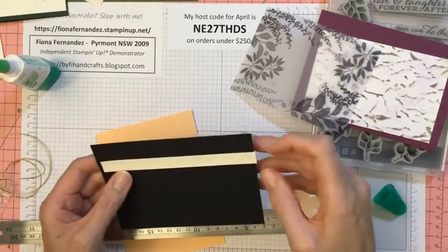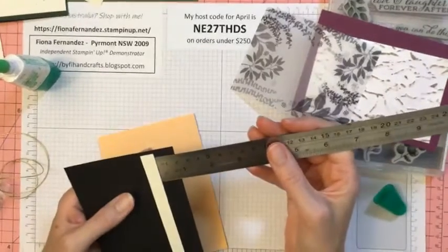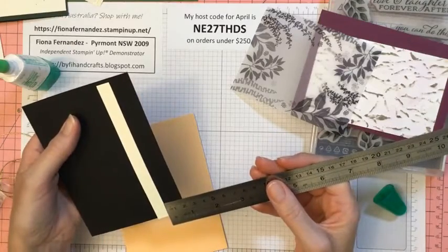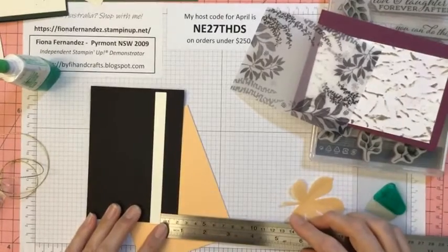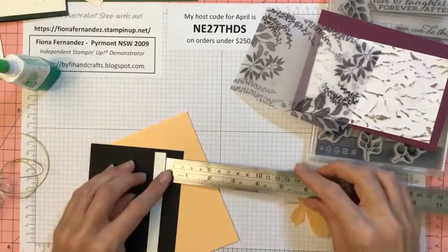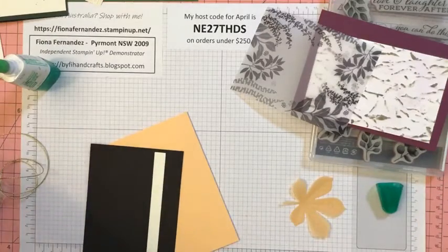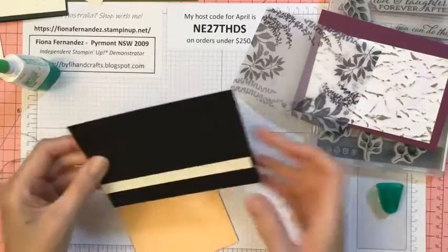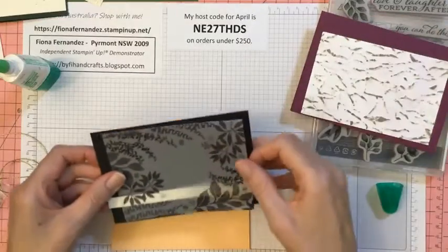So if you use the Tombow, you should be able to move it a little bit before you stick it down hard. I think that's okay, actually. Just over 18, smidge over. Yep, that's good. Stick that down. I'm gonna put that on there.